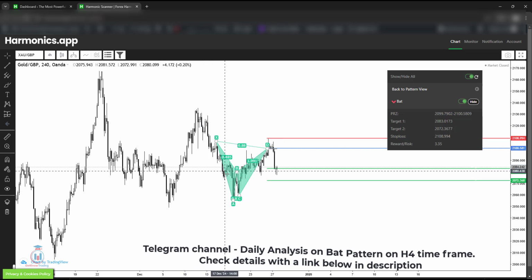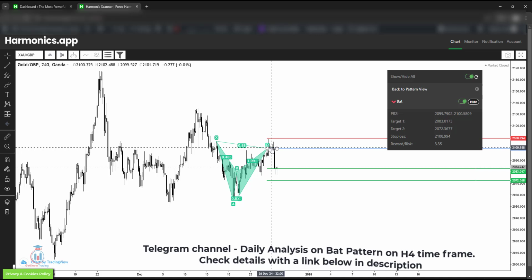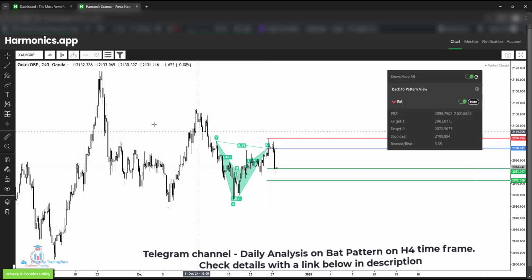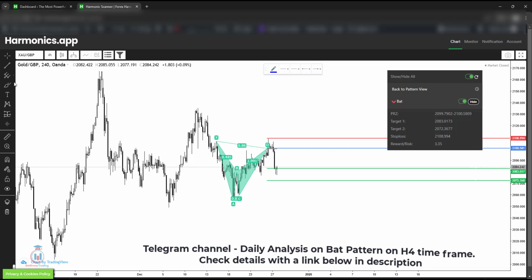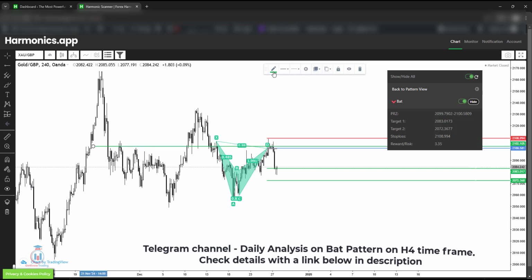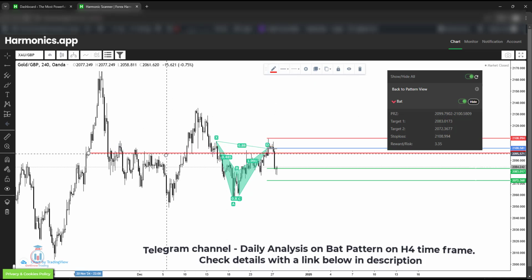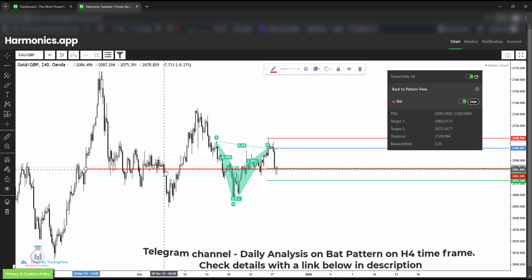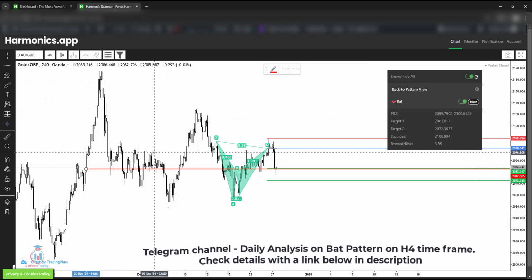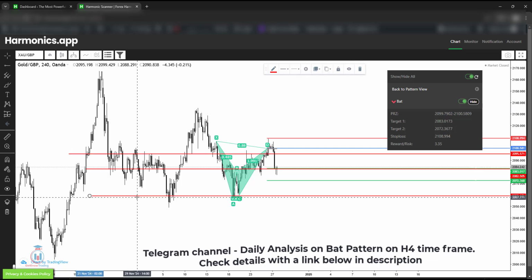So we have here a downtrend, and a bearish bat pattern has been formed. So this is the first filter. Then I can make the technical analysis, which means I put here support and resistance levels around this area, so I can see how the price is behaving. Is the price respecting the support and the resistance levels, and also are the entry level, the stop loss, and the profit 1, profit 2 targets in line with the technical analysis?